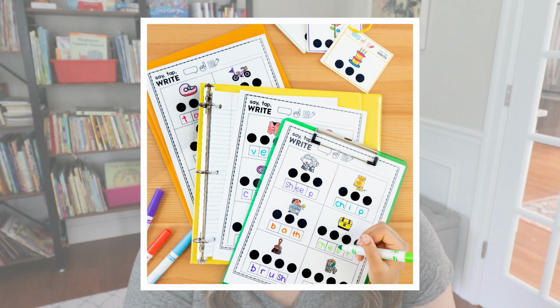The little cards I would definitely use in a small group center. So I would have students use a whiteboard when they are writing it down. And then the practice sheets, which are down below, the black and white ones, students would do independently. So these can be used for both kinds of options.